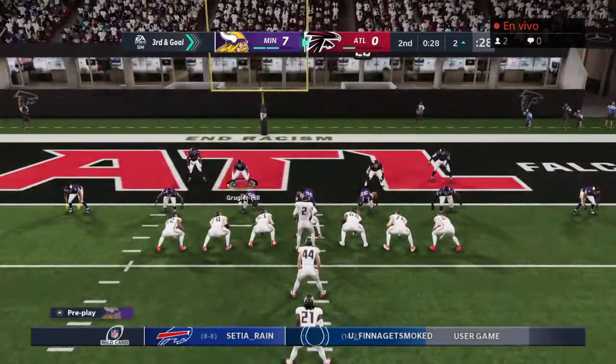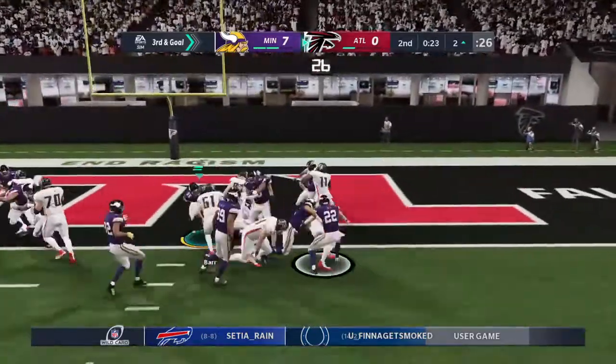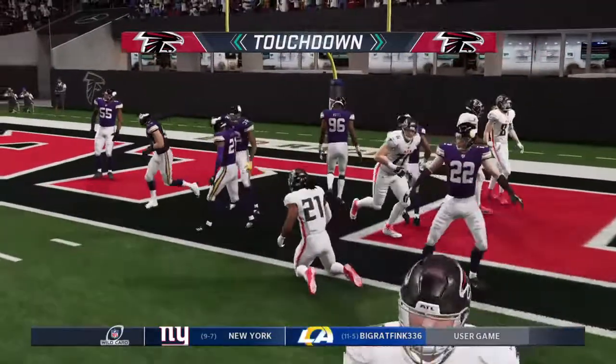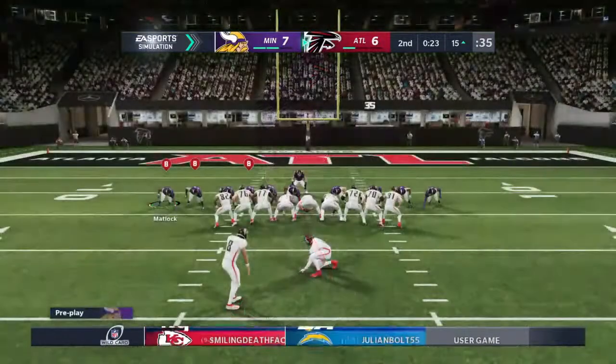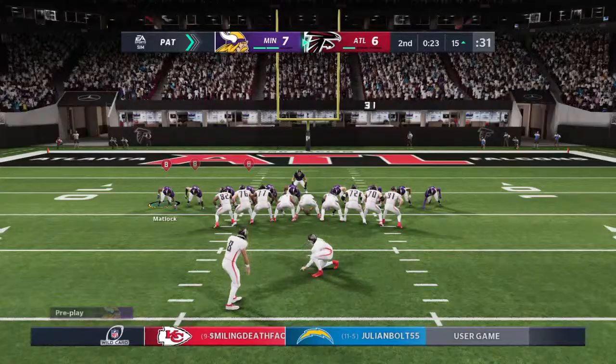This is a big play in this wild card matchup, facing 3rd and goal. They'll try and push it in with Gurley. And he gets in. Touchdown, Atlanta. Taking it in from 2 yards out. And the Falcons are an extra point away from tying the football game. Lining up for the extra point.